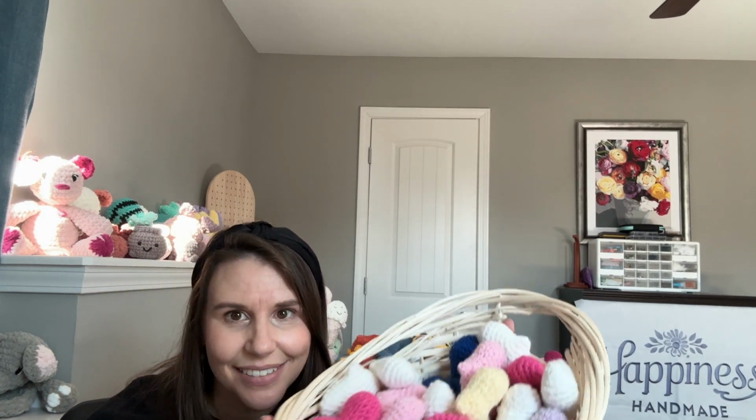Okay, so she got the dough lovey, the 2 Easter bunnies, and the pocket hugs. And then the rest of these pocket hugs, I sold a hearts garland on Etsy this week. And so I went ahead and started crocheting the hearts for that.